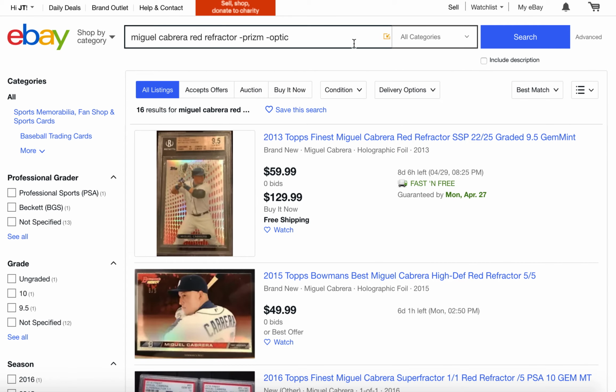In fact, this should probably be my saved search, not the other one, because I cannot tell you how many times I get a notification for a red refractor that is actually just a red prism that I'm not interested in. So if you're looking for something very specific, you want to use these little qualifiers on it.